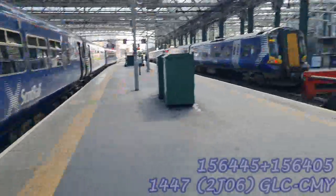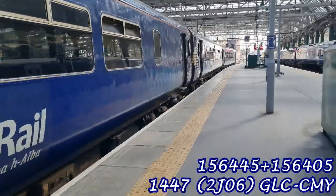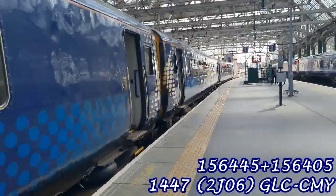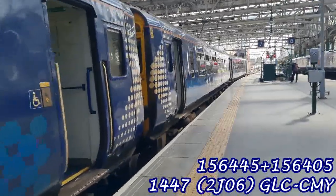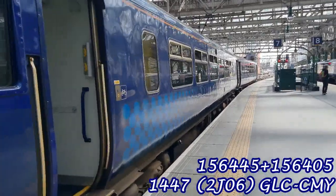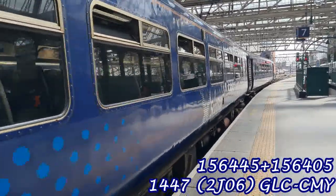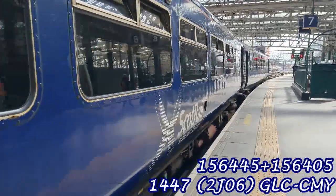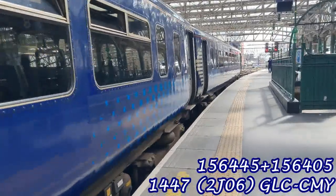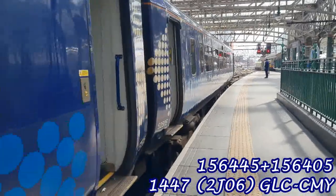Right, here's my new one to go, 3816 off to Neilston again. But here's my next one. 156445 and 156505. That's not the one I want, I want the front one, I think. And this will take you to our next station, Crossmyloof. I need a fussy fish.